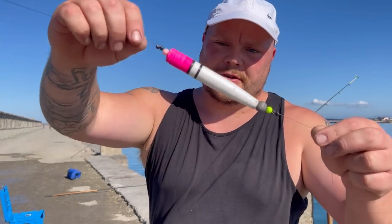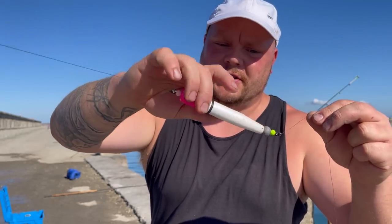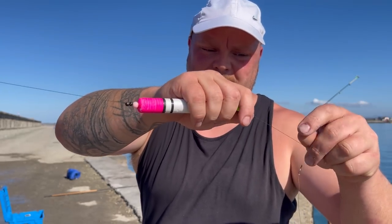It's a normal float. A couple of BB shot there and a couple there to stop it sliding. And then the weight. I'm fishing about 8 foot, so we've got about 8 foot of line. You've got an SSG shot there and you've got the hook there, which is going to have little bits of rag on.